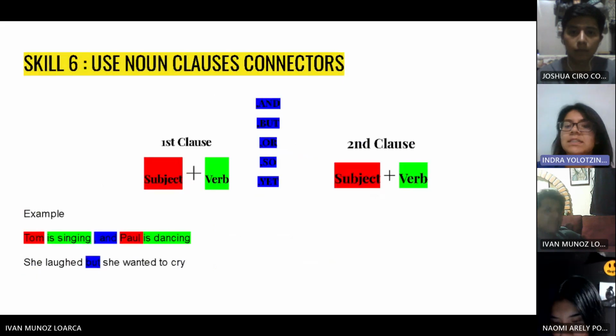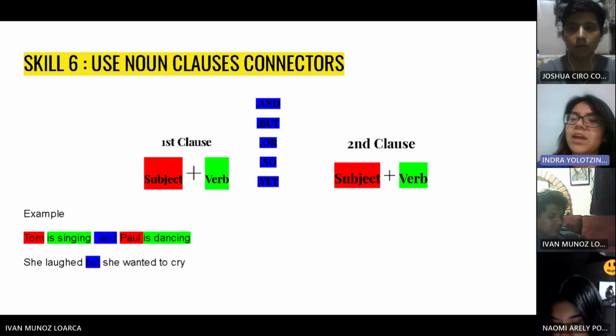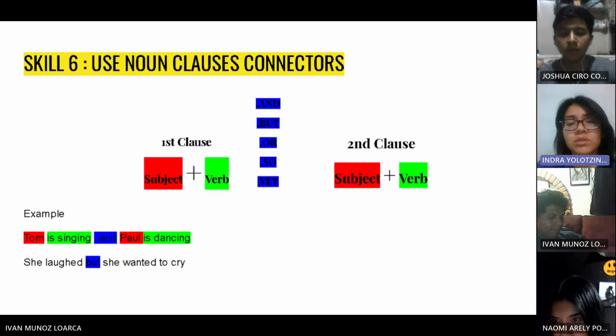Skill 6, please. In these skills, use noun clauses connector. We talk about connectors. So first, let's see how we are going to deal with connectors in the I-type test. What are connectors? The connectors I use in English to connect two clauses. And when I say a clause, I mean a subject and a verb. So two clauses mean a subject and a verb, a subject and a verb, and in the middle a connector for that.